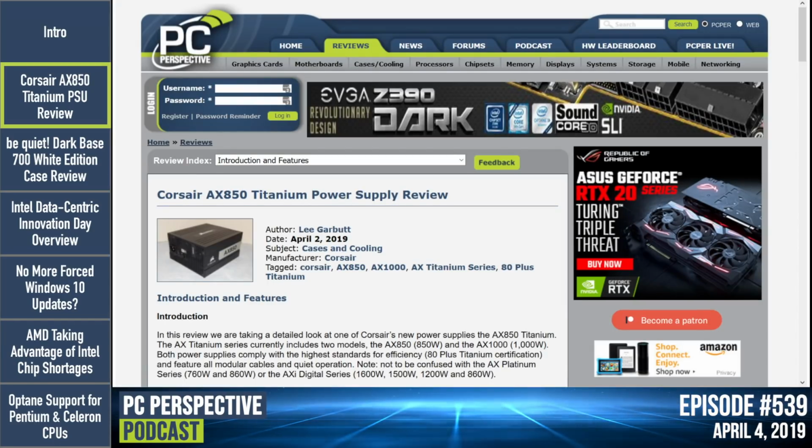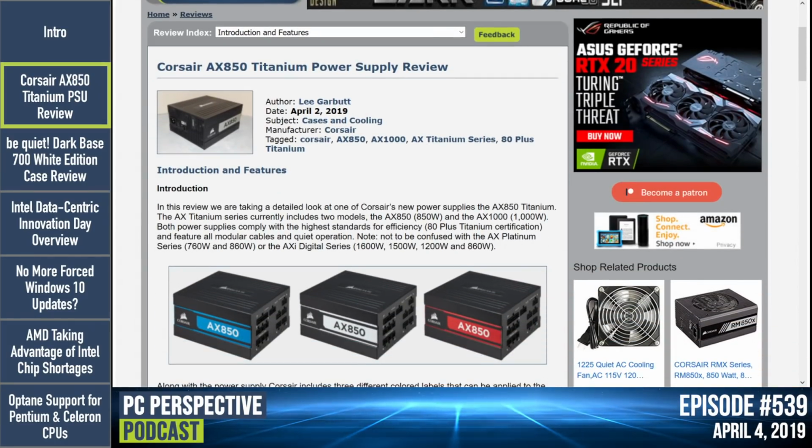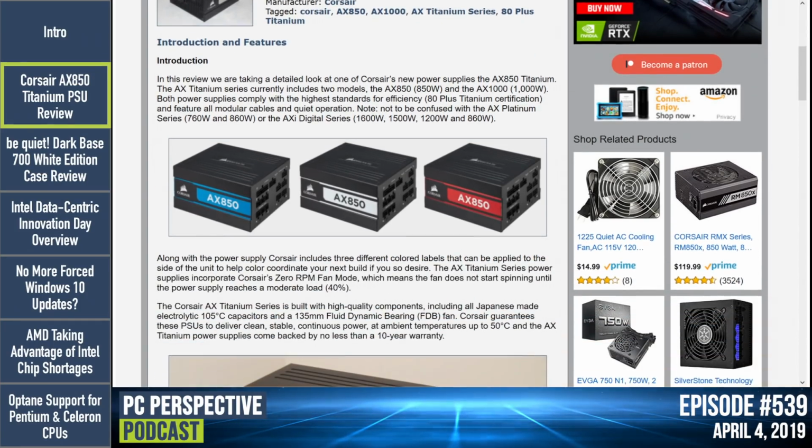But let's jump into the news this week, or the reviews this week, I should say. We have two official reviews, and then the third review topic is talking about Intel's stuff. But we'll start off with a review of a power supply that Lee did for us. This is the Corsair AX850 Titanium power supply. Now, this is a new line of titanium rated, relatively lower wattage power supplies from Corsair. They announced these back at CES, and the key here is it's titanium rated. We've seen titanium ratings on power supplies, but they're usually on the ultra high wattage ones, the 1600 watt supplies. So here, you're getting titanium rated efficiency at 850 watts. And he took a look at this one.